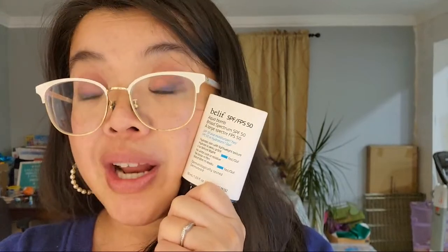Anyone else have tried this yet? I love the Belief stuff. I know we have quite a few Belief lovers in here, so I'm wondering, will this be my new favorite instead of the new sunscreen? We're not sure. We're gonna have to do a comparison to find out, but as of right now, it is nice.